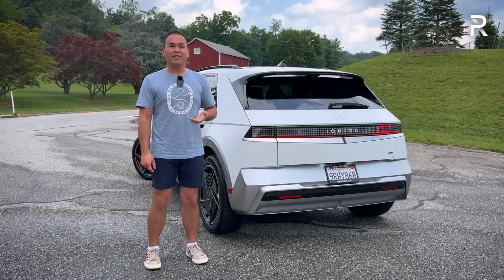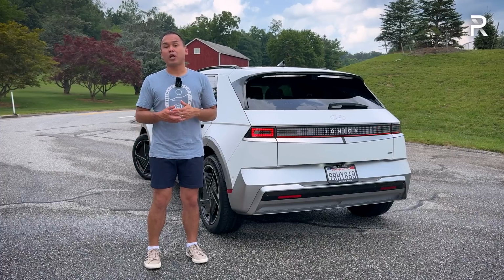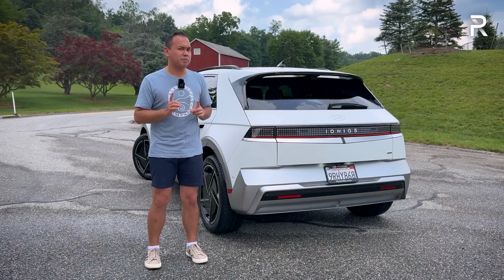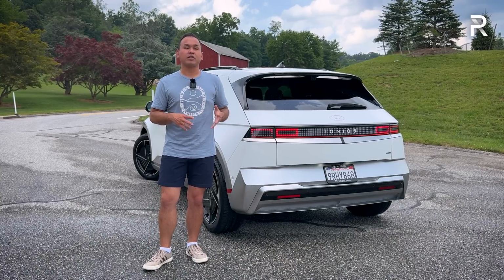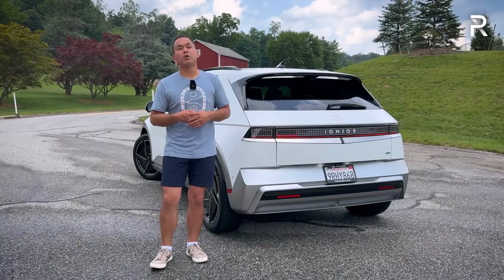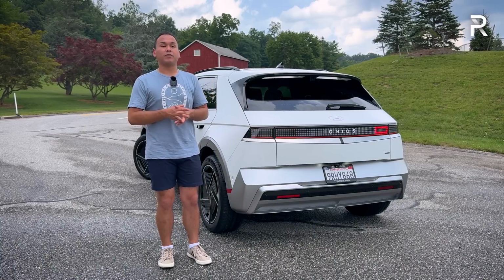If you want all-wheel drive, it's an extra $3,500 to $3,900 depending on the trim level. It's kind of expensive to go all-wheel drive. I was hoping Hyundai would cut that price in half because I don't think it's necessarily worth $4,000 to add all-wheel drive, even though you do get significantly more power.